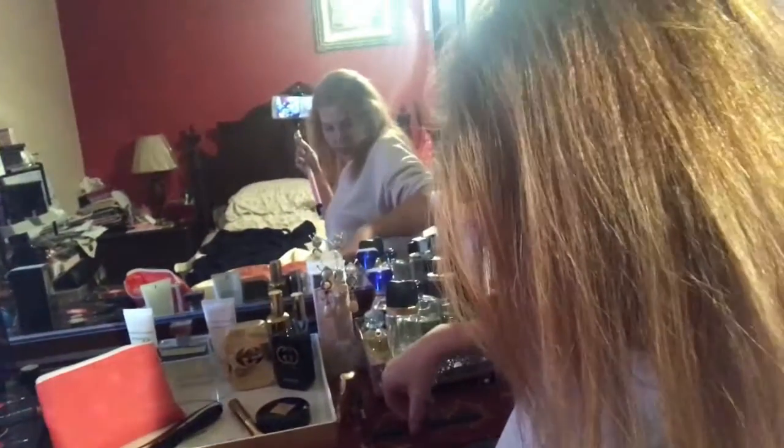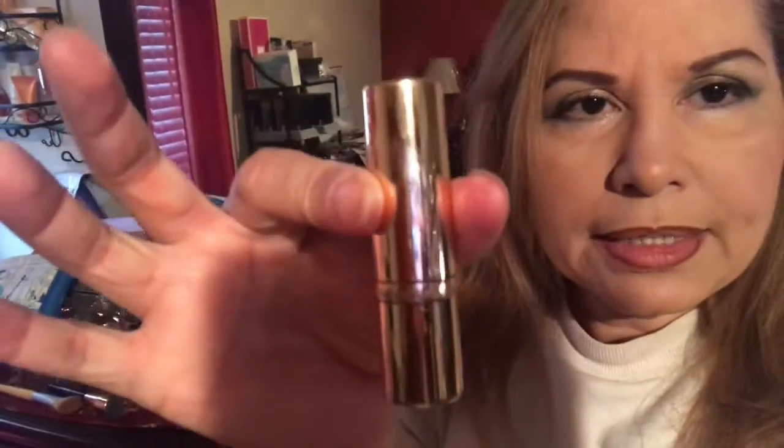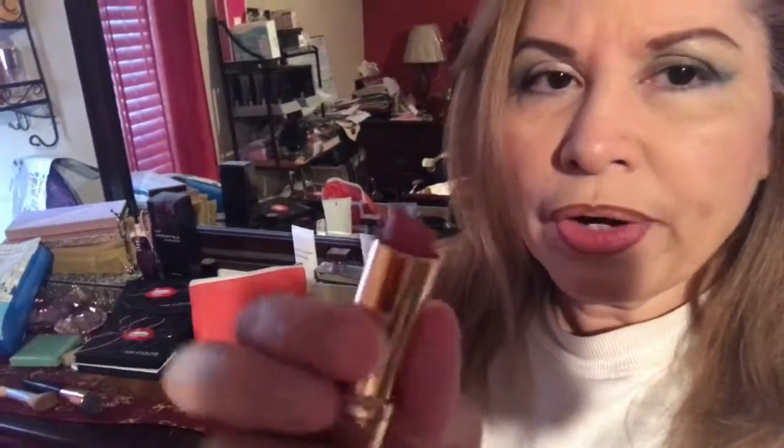And then I line my lips with this one from Italia. The brand is Italia. I love this color. It's kind of rose brown and matches perfectly the lipstick that I'm going to be wearing. It's this one from Elizabeth Arden, and the name of the lipstick is Coral, and it's perfect for my outfit.